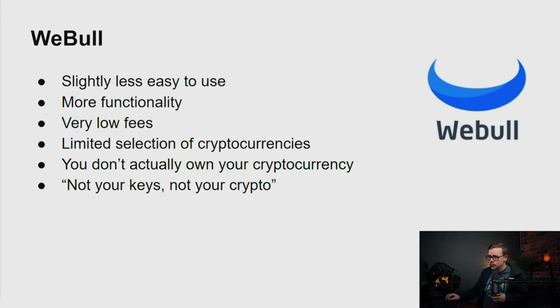And yeah, Webull, super, super easy to use. Slightly more difficult than Robinhood, but still incredibly easy.